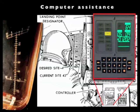And then in the middle, you can see the sketch of Armstrong looking out the window. And I hope you can see on this video that there's a word that says "desired site" with an X. That's where Armstrong wants to land. And then he can see by looking through the window where the computer is actually taking him. And by making adjustments with the hand controller in his right hand, he can actually tell the computer to move to a different place by clicking it as many times as he wants to the left or the right or front or back. If he wants to land further downrange than the computer is sending him or further uprange, he can tell the computer to do that. So I hope this gives you an idea of how complicated and demanding the lunar landing was going to be.